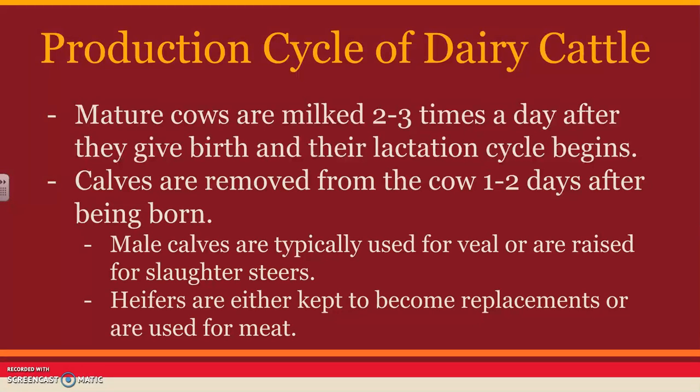Male calves typically are used for veal. They could also be raised for slaughter steers, and a very select few are raised for replacement bulls. Heifers are either kept to become replacements for cows that have reached the end of their production cycle, or they're used for meat. But typically, the heifers are going to be kept to become replacement heifers for the older cows that are not reproducing anymore, and the males will be raised for meat.